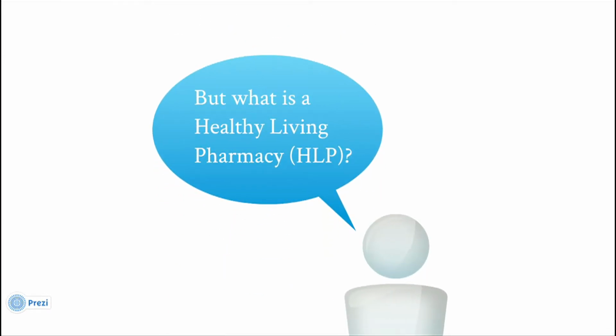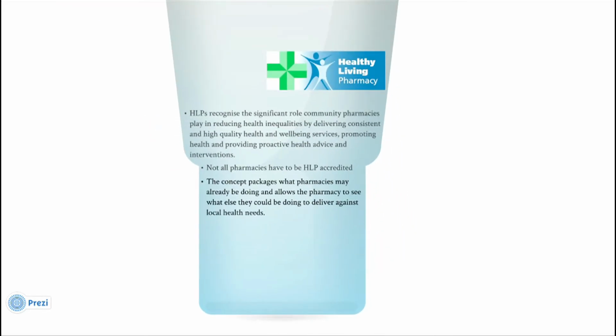In some areas of the country, this basket of services is coming together in a delivery model known as Healthy Living Pharmacy, or HLP. The Healthy Living Pharmacy initiative is designed to harness the significant role that community pharmacies can play in reducing inequalities. The HLP programme is designed around the delivery of consistent and high-quality health and well-being services that promote health through proactive interventions. The HLP programme started as a government-funded initiative some years ago in Portsmouth. The programme develops those elements in a pharmacy, including leadership, skills and the pharmacy environment that together are important in enabling the delivery of high-quality care.